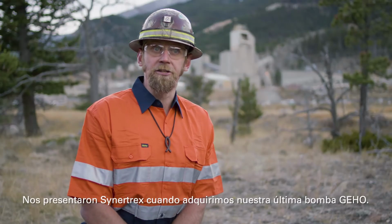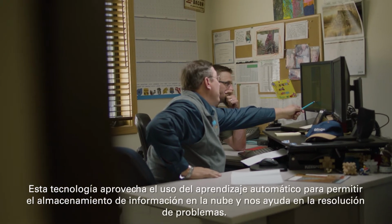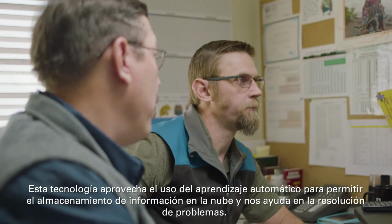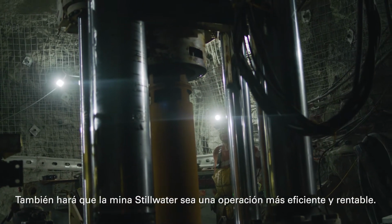We were introduced to Cinertrex when we purchased our last GEHO pump. The power that leverages as far as using machine learning to allow cloud-based storage of information to help us troubleshoot things. It'll make the Stillwater mine a more efficient and profitable operation as well.